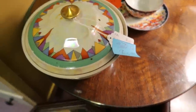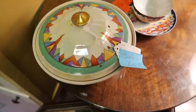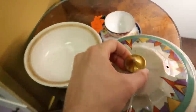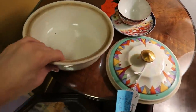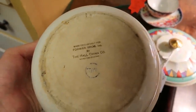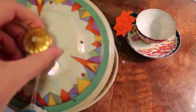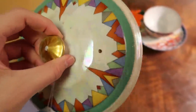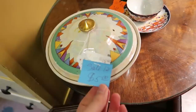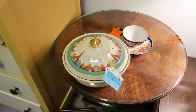So I just had to show this because it caught my eye. I'm not gonna buy it. It's only $5 though. So this is made by Hall, H-A-L-L, and it's in this kind of art deco style from about the early 30s. It is marked Hall on the bottom here, made exclusively for Foreman Bros. And it has this iridescent kind of bubbly sheen. There you go. So this would have came with a stand, and it does not have the stand today, and it is $5, but it is also hard to find. So now I'm almost talking myself back into it.